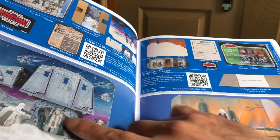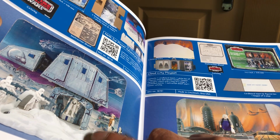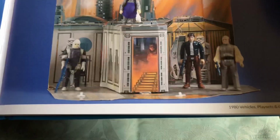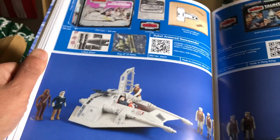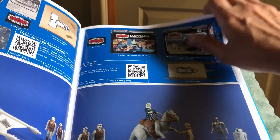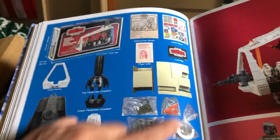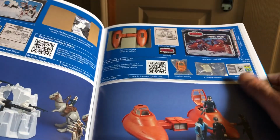Amazing. And you've got the AT-AT Hoth Ice Planet Battle, just a cardboard play set. Reuse of the Land of the Jawas play set. Cloud City play set. That's a great one. Then we've got the Snow Speeder in the original pink box. All the contents. And then the Tauntaun, beautiful. The Star Destroyer play set, and it's all shot. Every piece is shot. What you take out of the box, and then it's assembled here. Twin-Pod Cloud Car. Great photographs with the blue background.